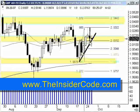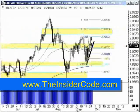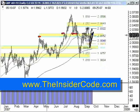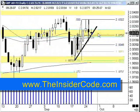Now we can see here on the daily, one thing to consider as well is, look at this, the market is stuck inside of this zone of resistance by the low here and the high here. You can see that the market has honored the top several times over the last couple of weeks. So I think this is a valid resistance area at this point. We just have to keep our eye on what the market is doing.